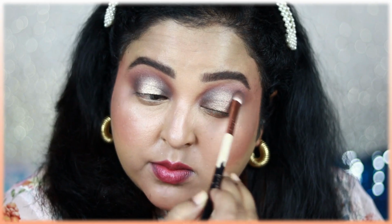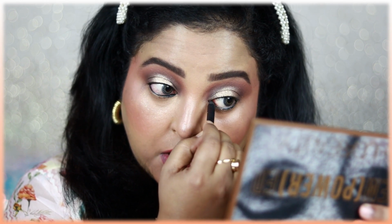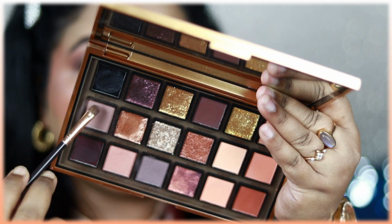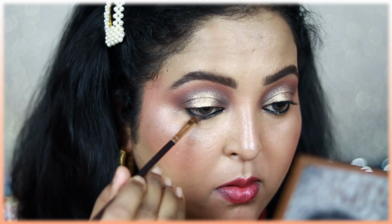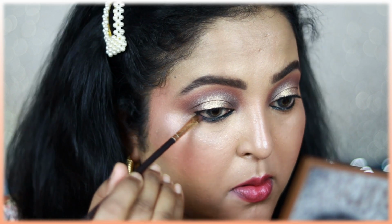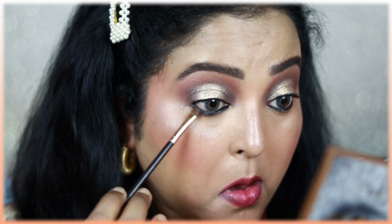Applying kajal. You can use any kajal you have, because this is a very dramatic kind of party look, which I think needs kajal. Taking this cool tone brown shade from the palette one more time, I'm gonna smudge out that kohl which I have applied on my lower lash line, as you can see, to create that smoky dramatic look. You can use a brown shade for this look as well.